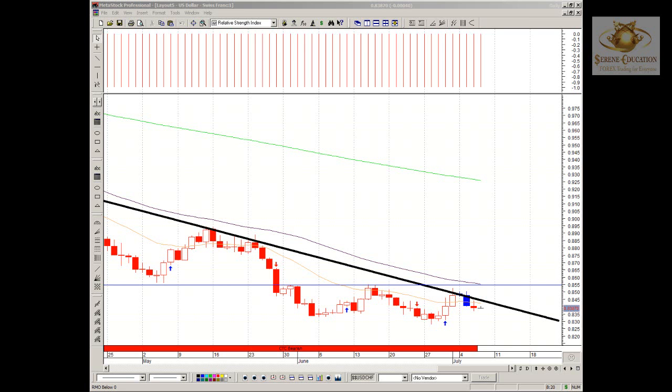Later on this afternoon, we have those all-important figures, the ADP non-farm employment change for the US. They're expecting a higher figure. The previous figure was 38,000 and they're expecting 67,000, so that's quite a huge change. It's almost double. And then we have the unemployment claims later at 1:30 p.m. GMT, where the previous figure was 428,000 and they're expecting 421,000. So they're expecting lower unemployment claims. If that's the case, then we're going to see some movement likewise.